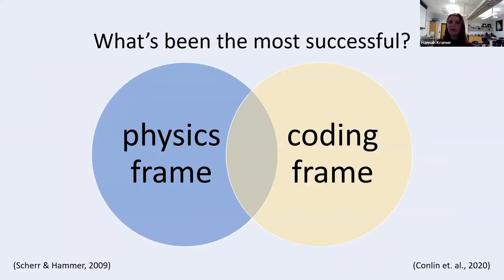And so even though we had implemented several of these activities, some of them seemed to be more successful than others, with that energy assignment you've all just worked through being one of our most successful assignments. The reason we believe this assignment was more successful than others was due to its usage of frame shifting, utilizing both physics frames and coding frames and finding synergy between the two.